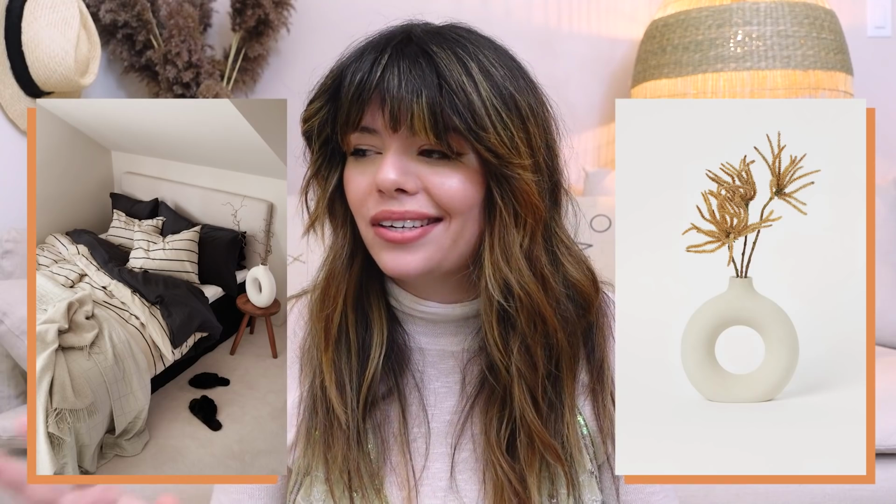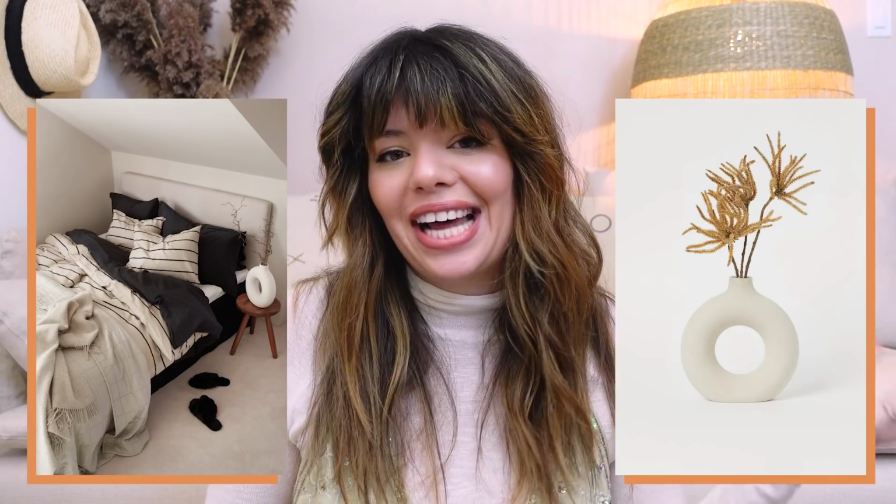Alright, next up we have a trend that is definitely going to feel a little familiar to a lot of you, and that is the circle donut hole vase. We're seeing this everywhere, I think H&M being one of the more popular retailers that sell things like this, but there are a lot of different versions of this style out there.